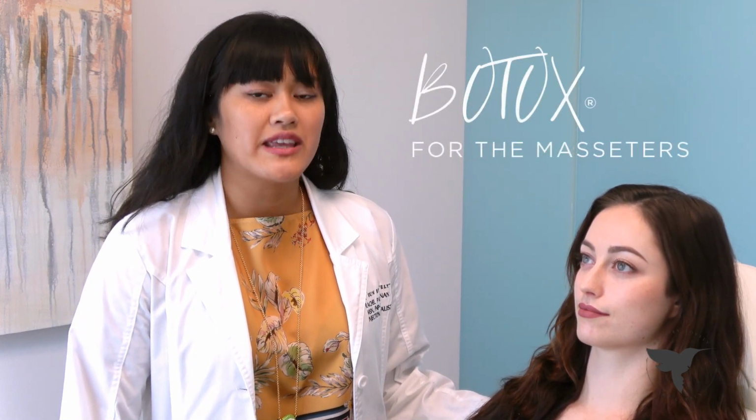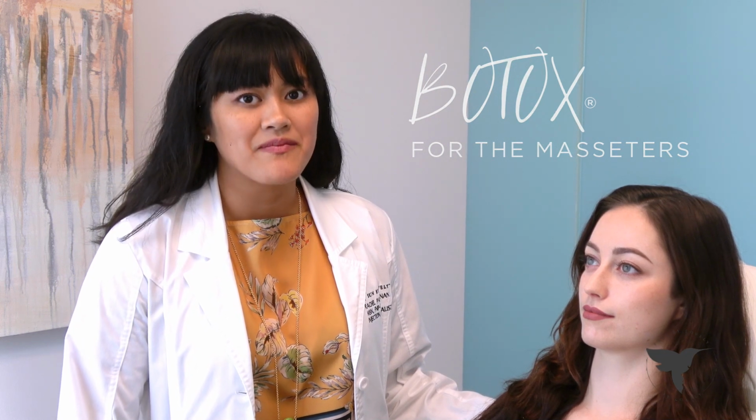Today we're using a neuromodulator to treat the masseters. In Allie's case, we're using Botox to treat her masseters for teeth grinding and TMJ. Botox can also be used to slim the jawline on the lateral aspect.